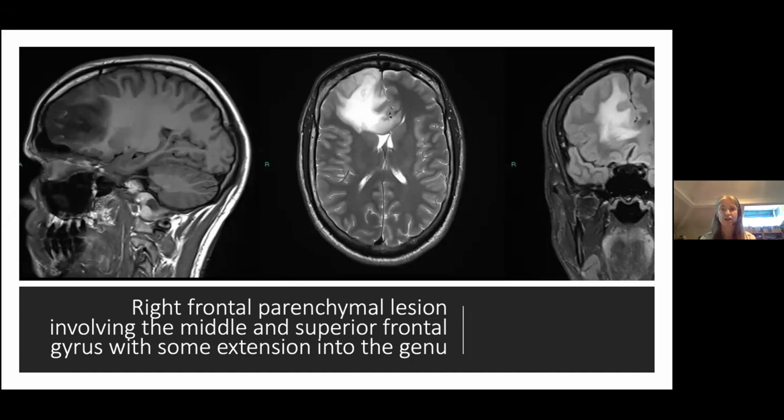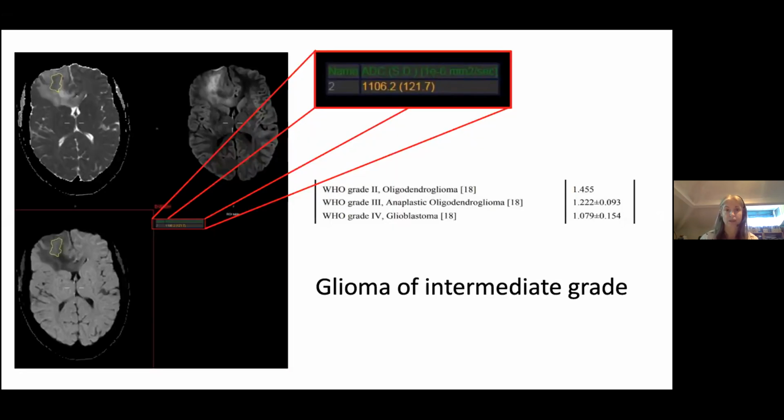So now we can see that we've got a right frontal parenchymal lesion, which is involving the middle and superior frontal gyrus, and it's got some extension to the genu, which tells me that it is likely a primary glioma of some sort. We can do some more advanced imaging, and we can do quantifiable imaging, which is the use of diffusion weighted imaging. And we can get this measure called an ADC, which is the apparent diffusion coefficient. This is a pretty good measure with regard to MR imaging in radiology, because you can take the same patient and put them on any scanner, and you should get thereabouts the same ADC value for the thing you're measuring.